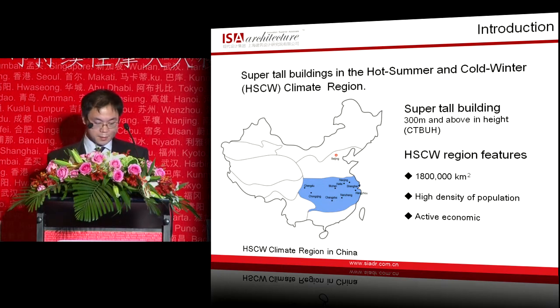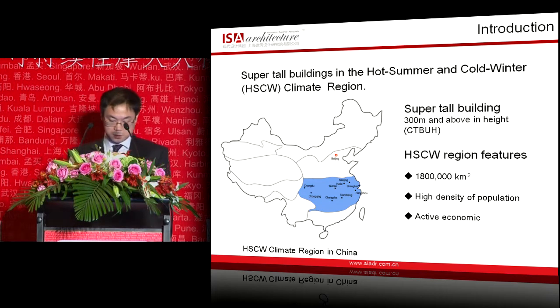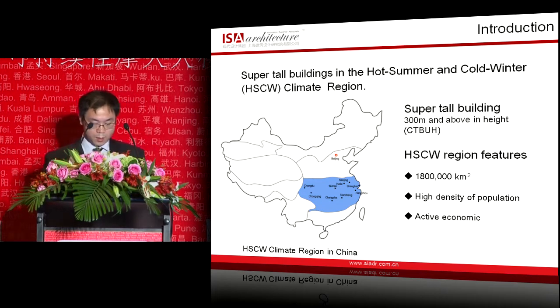Firstly, I need to define my study scope. The Supertall building is defined as a building which is above 300 meters in height by CTBUH. I have mentioned that this is different from the Chinese code. It is defined as 100 meters above in height.